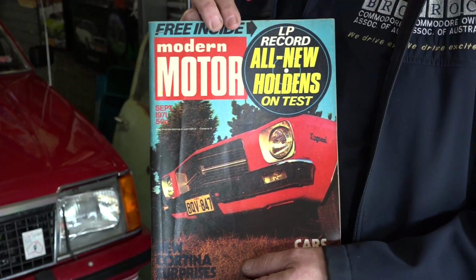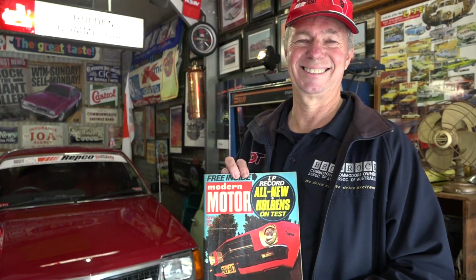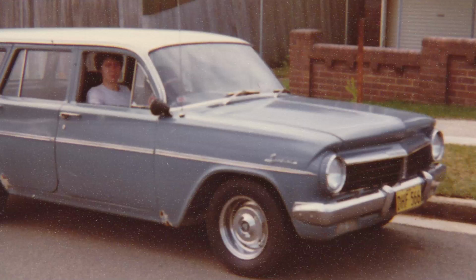In September 1971, Phil bought his first magazine of modern motor, featuring the release of the HQ Holden, and it included a vinyl record, probably a Speed 45. Phil has always loved his motorsport, and the Speedway was always big on a Saturday night. Phil's first car was a modified EH Wagon. Phil can remember attending the Sydney Motor Show in 1970, where the Holden Torana GTR X made its debut. Lasting impressions were instantly etched into the mind, no doubt to countless thousands as well.